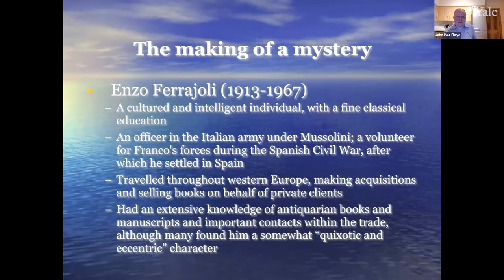And what about Enzo Ferrajoli? Well, he was Italian. He was cultured, intelligent, had a fine classical background, certainly no problems with Latin. In his younger days, he served in the Italian army under Mussolini. He volunteered for Franco during the Spanish Civil War, and then he married and settled down in Spain, marrying into a wealthy and well-connected Spanish family. He did travel quite a bit throughout Western Europe, buying and selling books on behalf of private clients. He wasn't so much of a customer-facing bookseller in the sense that Irving Davis was. It was more behind-the-scenes running on behalf of various dealers. He did have an extensive knowledge of antiquarian books and manuscripts, though, and important contacts, although again, he was considered quite an eccentric character, and it does seem that both of the individuals involved in the 1957 unearthing of the Vinland Map are something of an enigma.